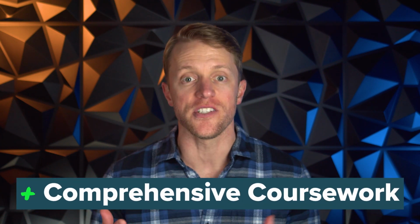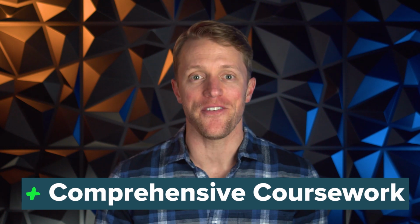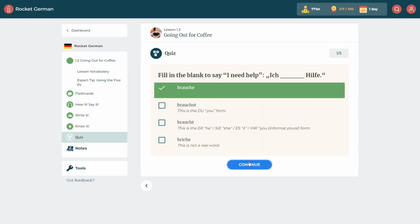Alright, so number 2. This sort of piggybacks on my last point, but I was just blown away by the sheer comprehensiveness of the Rocket German program. Like I said earlier, after finishing just one Rocket lesson, I felt like I learned more than I did in 5 or 10 lessons from some competitors. Between the interactive audio lesson, follow-up reinforcement drills, a quiz, and then grammar and culture lessons, Rocket is probably the deepest and most comprehensive language platform that I've reviewed.